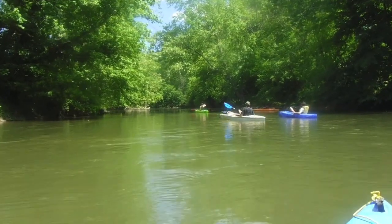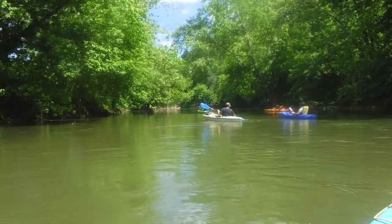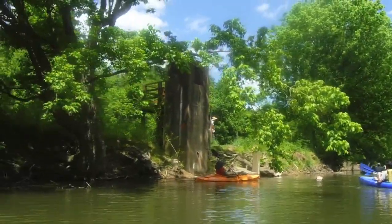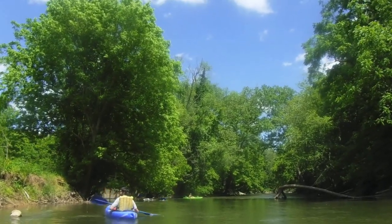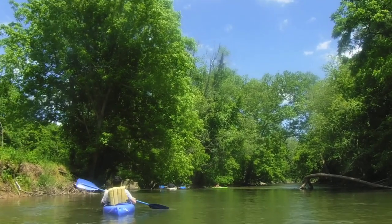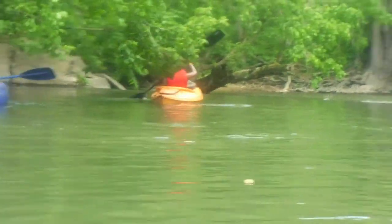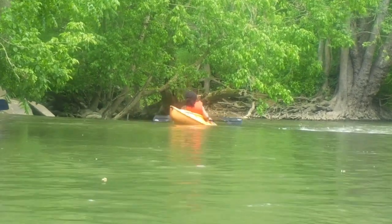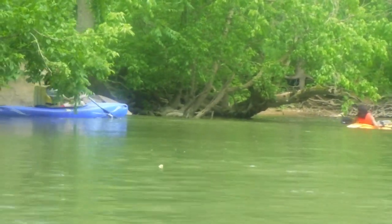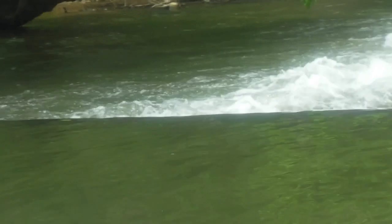Now the next feature we're looking forward to is the drop at the dam up ahead. I can just start to hear it. We're passing the water gauge now. We can hear the dam real loud. Oh, somebody just went over. We're going to watch Patty go over and then Ashby. There she goes. There he goes. Looks like we're going two at a time.